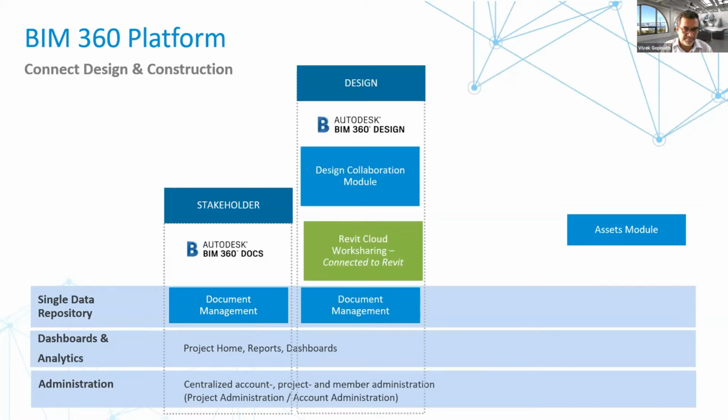Coming to the next vertical, it is developed on top of BIM 360 Docs, catering to the design requirement or the design stage. It's called BIM 360 Design. BIM 360 Design caters to the design requirements, and it is integrated with our design platforms, particularly Revit, then Civil 3D, as well as Plant 3D, particularly catering to plant modeling and design requirements. So it integrates with all the different segments of the AEC industry: buildings, infrastructure, as well as oil and gas. And BIM 360 Docs is a part of the design vertical.